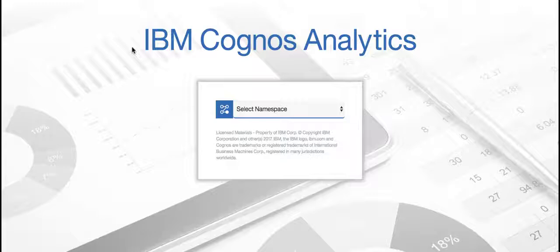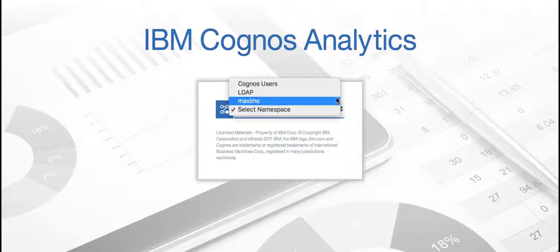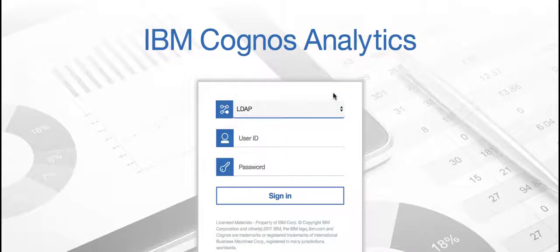A couple of key things that you're going to see are my silent pop-up window in the back, but also that this environment is actually configured for a number of different namespaces. That's really important. If you have a Cognos license, you might want to consolidate your namespaces so your users don't have to see this. But in this case, I am selecting my LDAP namespace. Again, that's totally dependent on how your environment is configured. Then I'm just going to sign in.